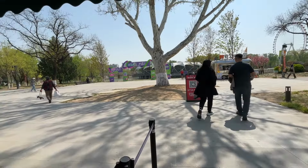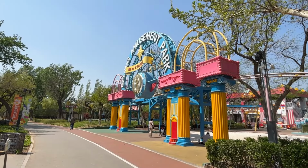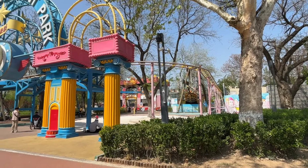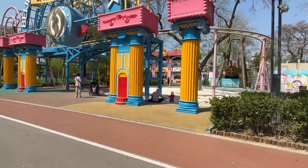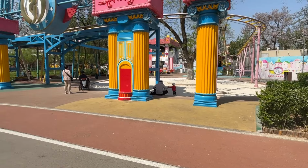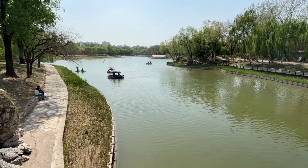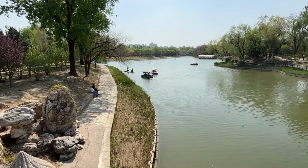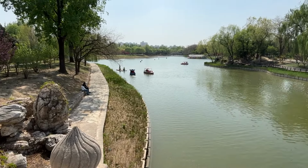Oh my god. I was not expecting anything like this when I looked at the map. I obviously looked at the wrong thing. Beijing amusement park. There's a pirate ship. I never knew this existed. Is that sand, a little sand area? That looks nice, doesn't it? Electric ones as well, so you don't have to pedal. My kind of get up.